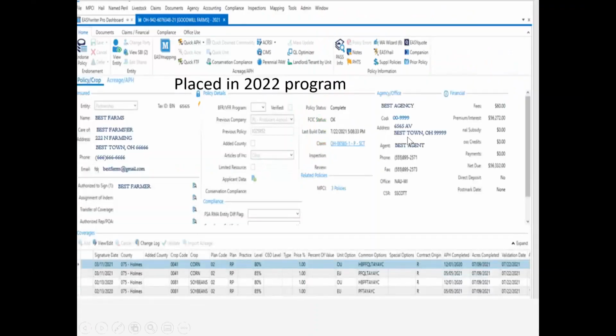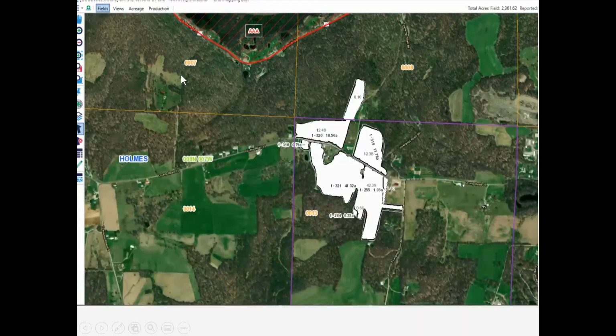Once it's there, I go to 2022 program, commit or endorse the policy, and then click on the mapping tab. In the mapping tab, we have fields for the insured that we're using for our demonstration this morning.